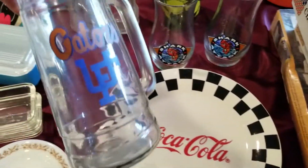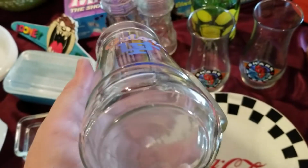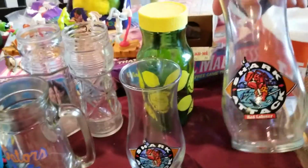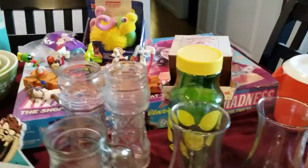Here's another UF Gator one. We've had a lot of FSU style steins like this, but never a Gators one, so this is pretty cool to have. It's a little color faded, but that's alright. These two Shark Attack Red Lobster glasses from the 90s again. And then these are pretty cool.